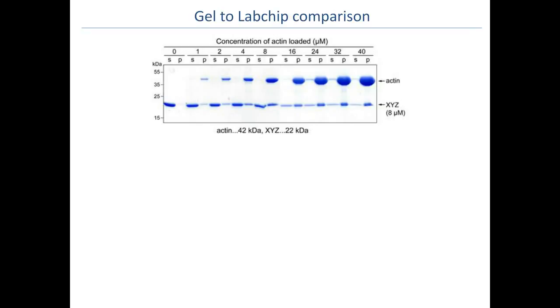In a comparison of the gel to the lab chip, this was the assay which we did with an increasing amount of protein, and as you can see, there is a transition, so there was a binding which we were able to measure. We did this experiment three times, so it was three independent assays, and we stained the gels, scanned them densitometrically, assessed the values, and tried to reconstitute and make a binding curve.